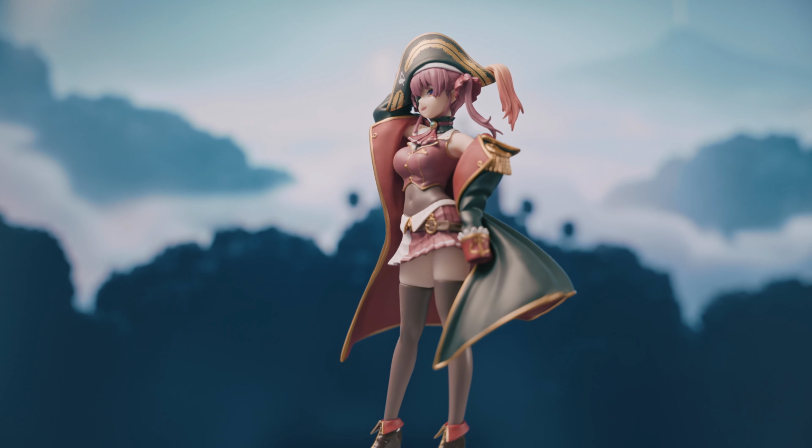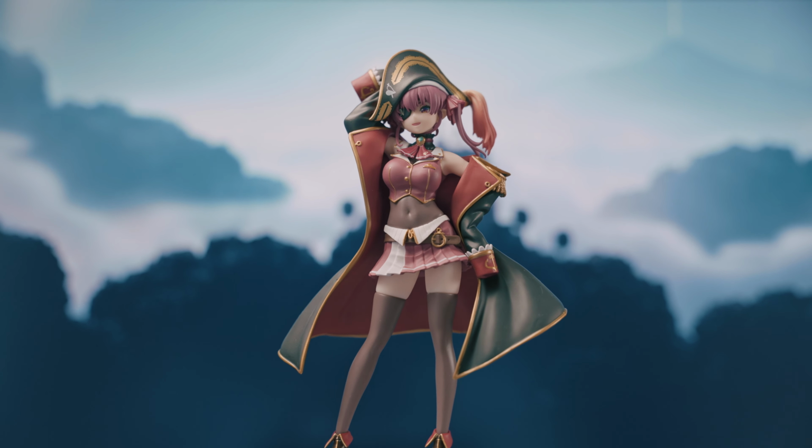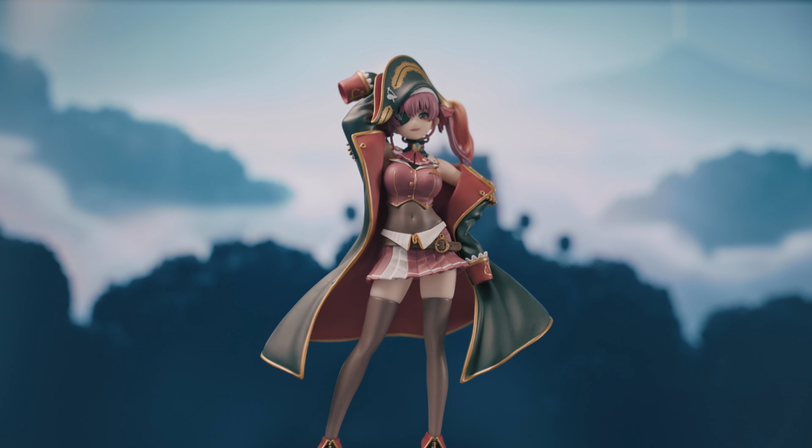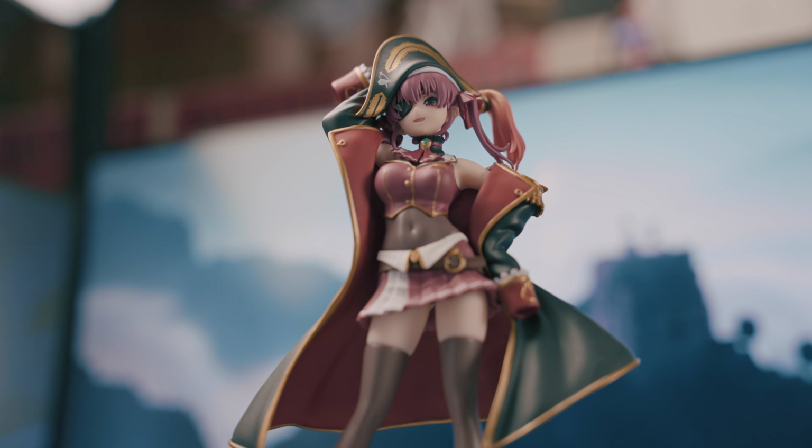All right, let's just start with the Hoshimaran figure. I love how it looks. It's very, very beautiful. I do love how they made her hair look very lovely. And I like how it's that pirate era, and it reminds me of the future Pirate King Luffy.